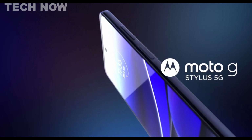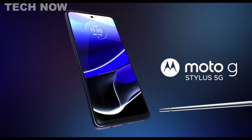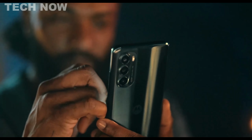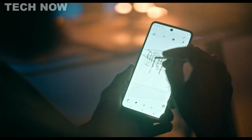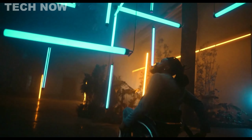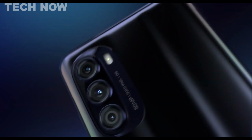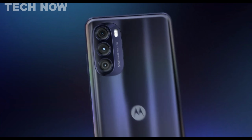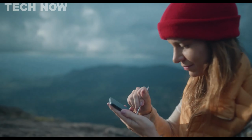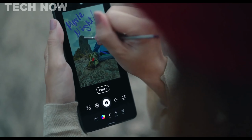The Motorola Moto G Stylus establishes itself as a prominent player in the budget smartphone market, offering a compelling amalgamation of features that sets it apart. Boasting an expansive 6.6-inch LCD screen with a robust resolution of 2400 by 1080 pixels, delivering a pixel per inch density of 399, the phone is available in two appealing shades, classic cosmic black and elegant rose champagne.